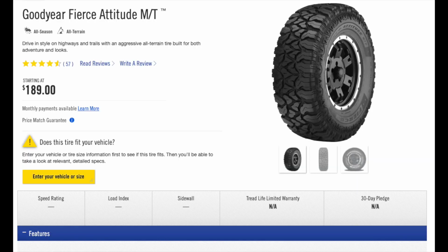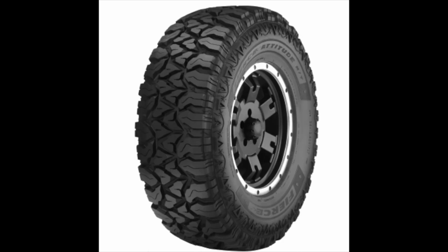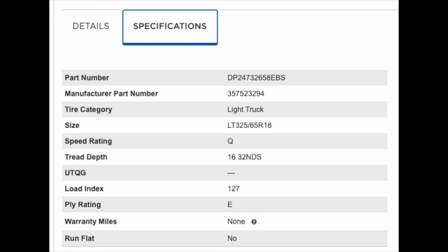Anyway, let's show you the tires real quick. These have worn pretty well for as many miles as I have on them, and they're also mud terrains. So on Big Bertha, we've been running the Goodyear Fierce Attitude mud terrains in a 325, 65, 18. They're a load range E. These tires work well in the mud, also slick rock, sand, on the road, gravel, and towing. We've been able to get about 40,000 miles on a set. The cost of these tires is about $1,100 installed locally. They were mounted and balanced for $1,100.